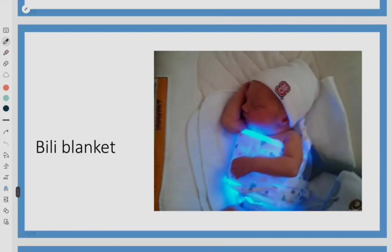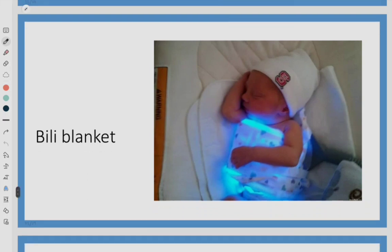This is a belly blanket, which is a blanket that provides the baby with a wavelength similar to what's provided with the regular phototherapy. It's not available in our country, but it can be beneficial, specifically if we want to discharge the baby home to be treated.